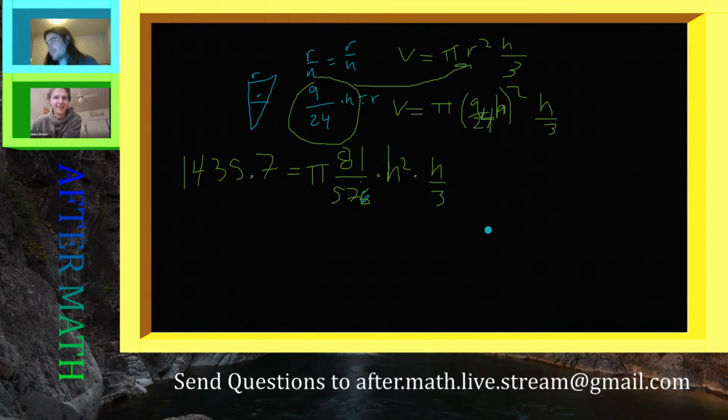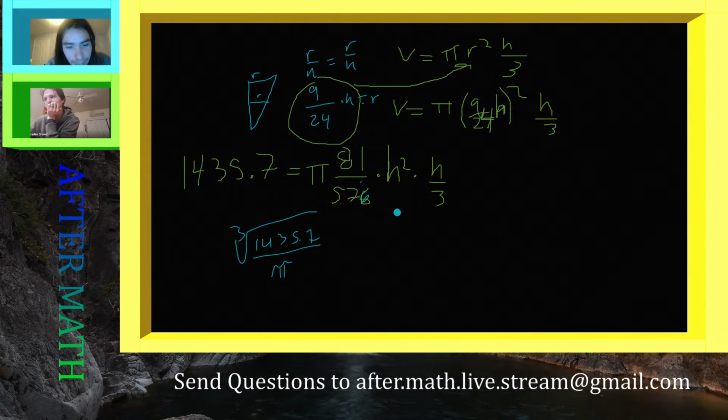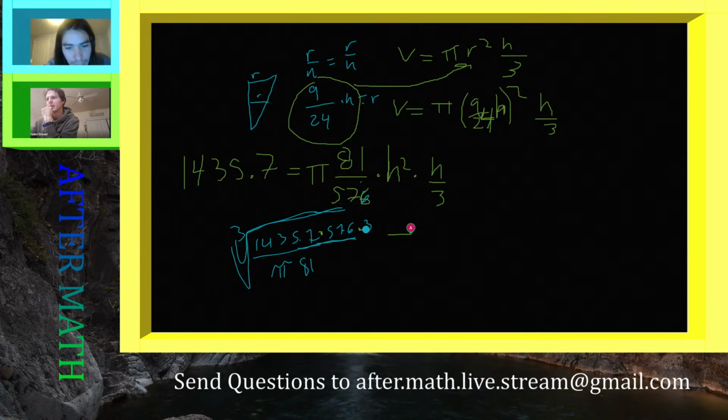Kevin, you want to take it from here? Anyways, we won't actually plug in numbers here, but you essentially get the cube root of 1435.7, and we divide all this over pi, and we got that 3 there, so we get pi, 81, and then on top we've got 576 times 3, and this is over the whole thing, and this equals h. That equals 8. Whoa, we both wrote an h.